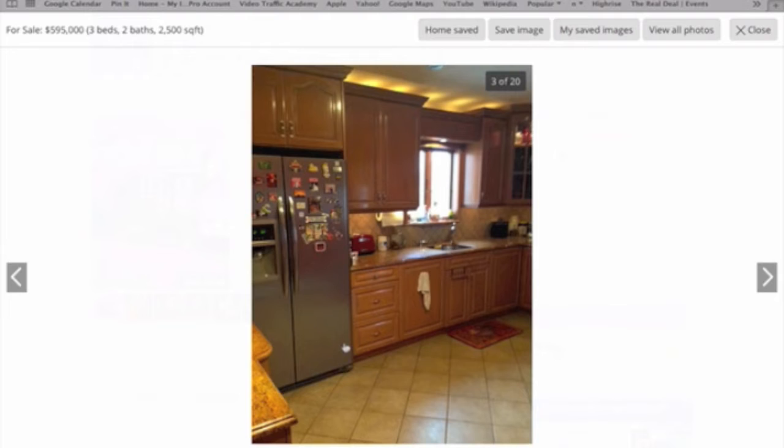So this is the other half of the kitchen. It's really nice. It looks like only that one wall was painted red, so I would definitely stick a paintbrush to that and make it more of a neutral color. You don't want anything hanging on your cabinets, so definitely remove those and strategically place accessories around the countertop, and make sure that you don't have more than 2 or 3 appliances on the countertop when you're selling.